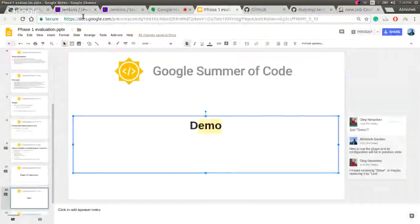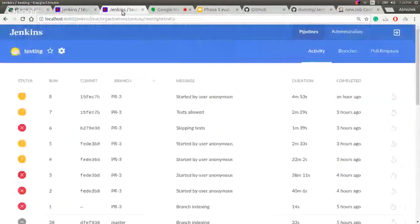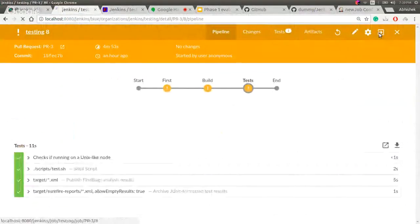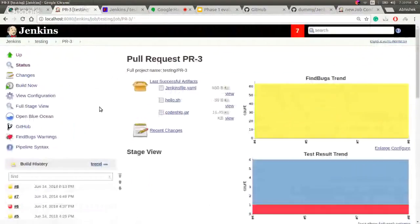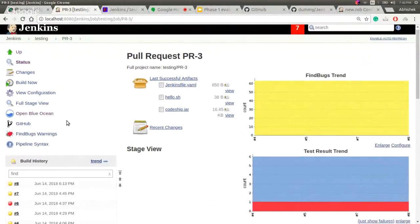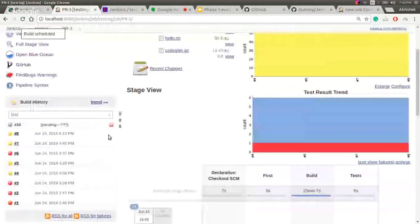Demo. So let's run the live demo for this. Let me switch to classic view. Right now, detection of pull requests from webhooks is not supported. It is a part of the second coding phase. And so the build has been started.